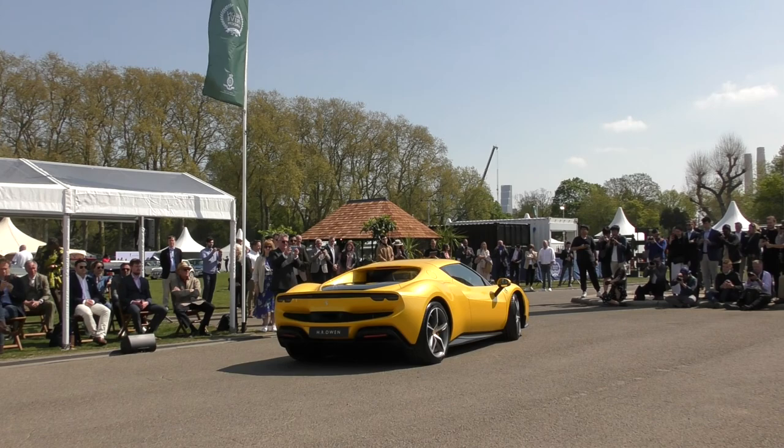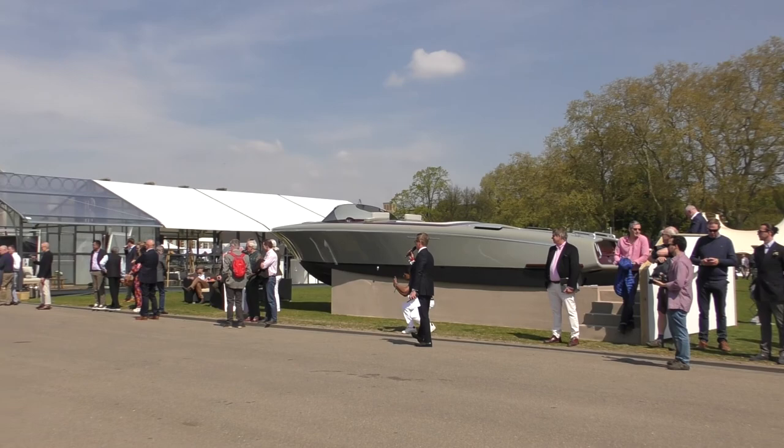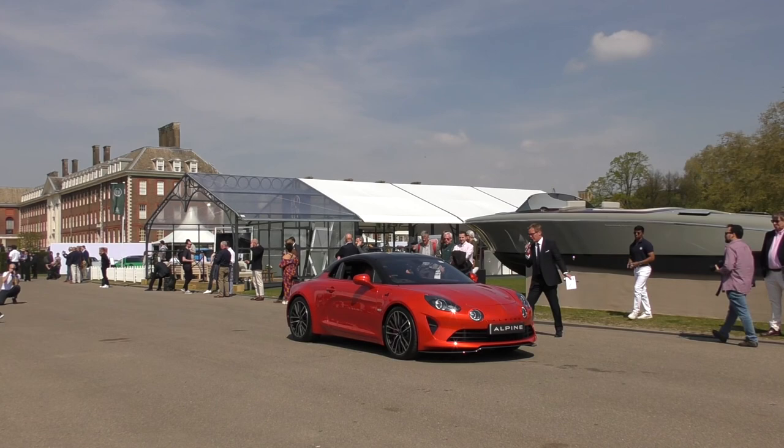This is a car that does what it says on the tin. This is fun to drive. This is the Alpine A110S. This is the latest version, just launched this morning, the dynamic version. Rear-wheel drive, mid-engine, nearly 300 brake horsepower. Amazing fun to drive. Seb, your turn on the mic.